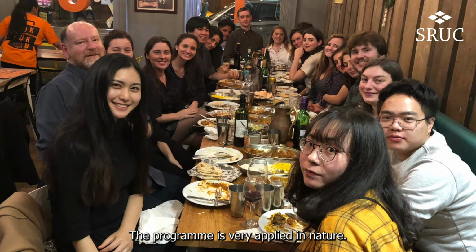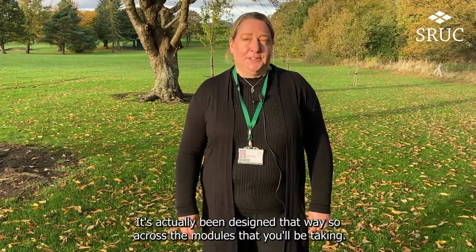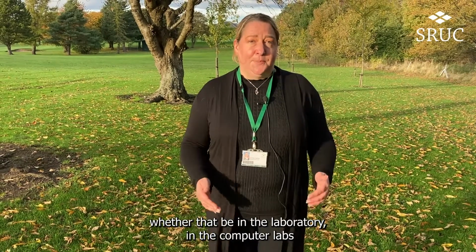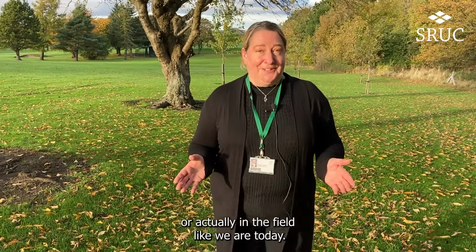The programme is very applied in nature. It's actually been designed that way. So across the modules that you'll be taking, you have a whole array of different opportunities to apply different skills, whether that be in the laboratory, in the computer labs, or actually in the field like we are today.